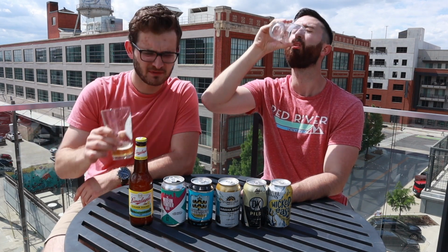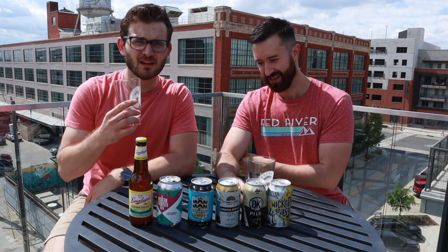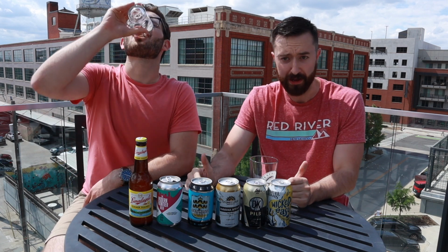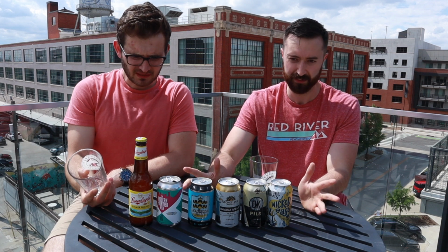It's pretty good. I mean, what's the alcohol percentage on it? 5%? It smells like Bud Light, but it tastes way better than Bud Light. In my opinion, these are way better than the IPAs that we tried last time, but I'm not an IPA fan. Cool. Ready to go to the next one?